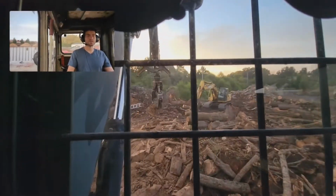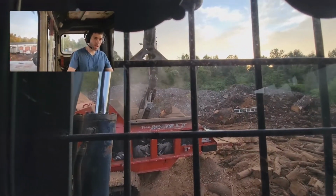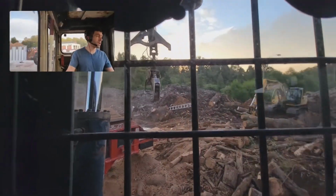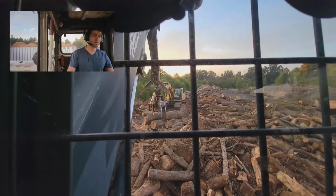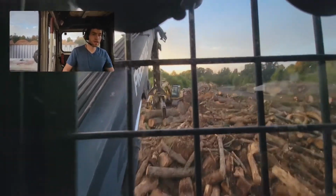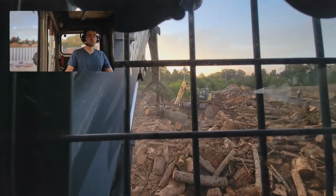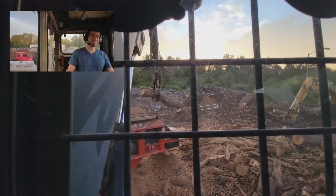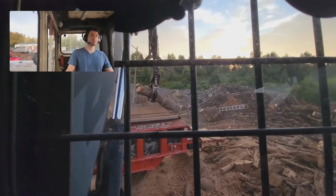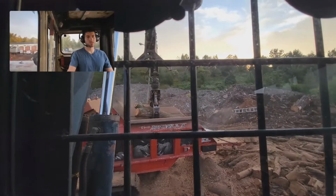Just give me the green light. I'm ready to go right now. Come on. If I had a nice loader for doing this, like a nice new one, smooth, things would go smoother. This one's not bad though. It's just the struggle sometimes to get it to move.